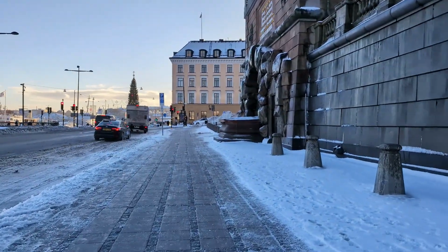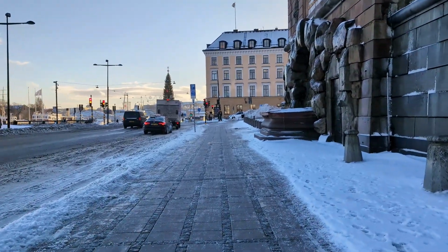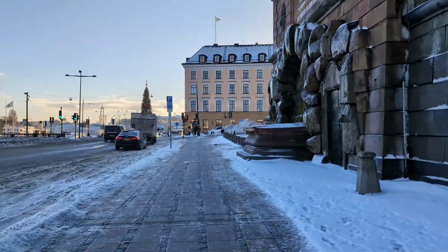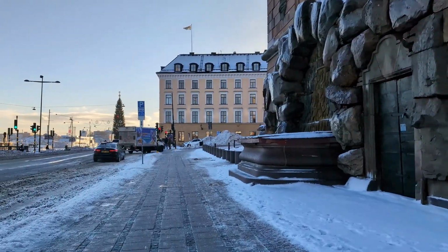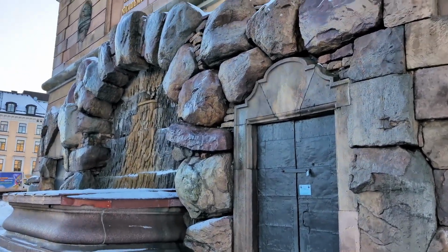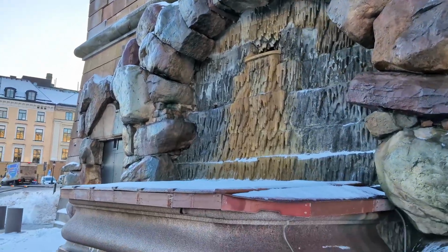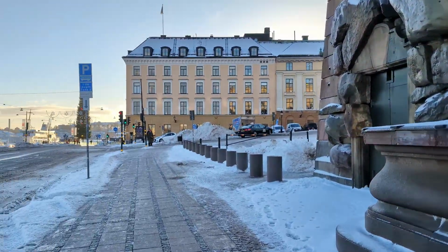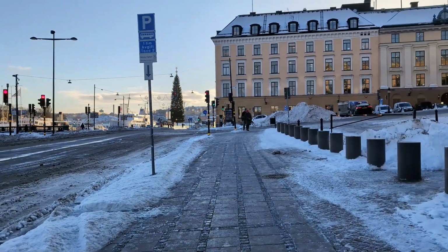No visit to Stockholm is complete without exploring Gamla Stan, the city's old town. Dating back to the 13th century, it's one of Europe's best preserved medieval centers. The Royal Palace, one of the largest in Europe, stands proudly here with over 600 rooms and a history spanning centuries. We didn't get a lot of footage of the palace because it is so big.